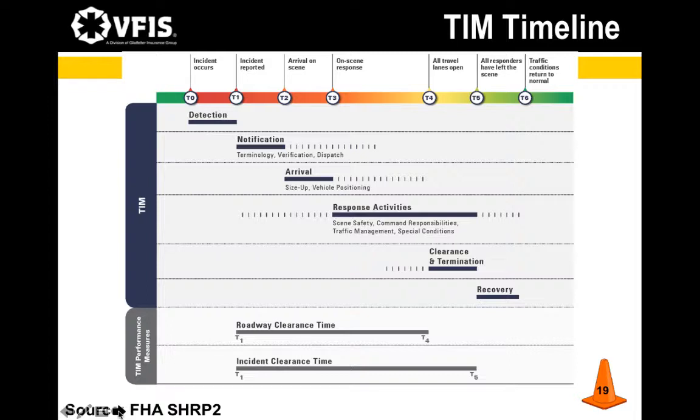Now, every minute a lane is closed, the queue is building up. The likelihood of a secondary incident occurring increases by 2.8% for each minute a lane is closed, so every action counts.